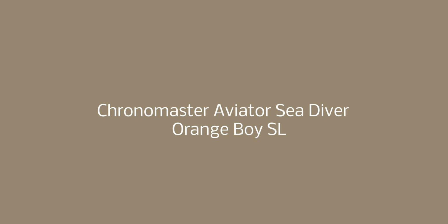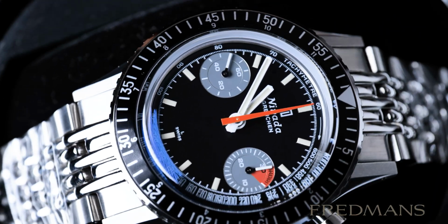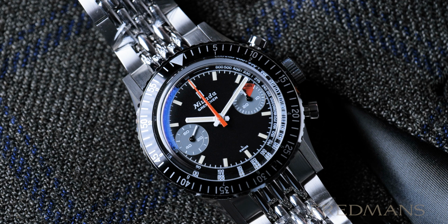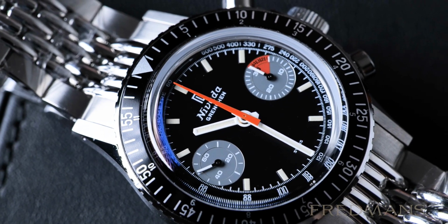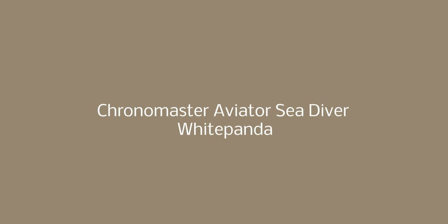The Nivada Chronomaster Orange Boy has a matte black color on the dial, but the two subdials have a turquoise color with minor orange details, a color that also appears on the second hand. It has a size of 38mm and is 13.75mm thick, with a manual movement that has approximately 63 hours of power reserve. This is a model for those who want a Chronomaster, but who also want that extra on the dial, the thing that makes your watch feel special. It's hard to find a single model that stands out, but this one is close.